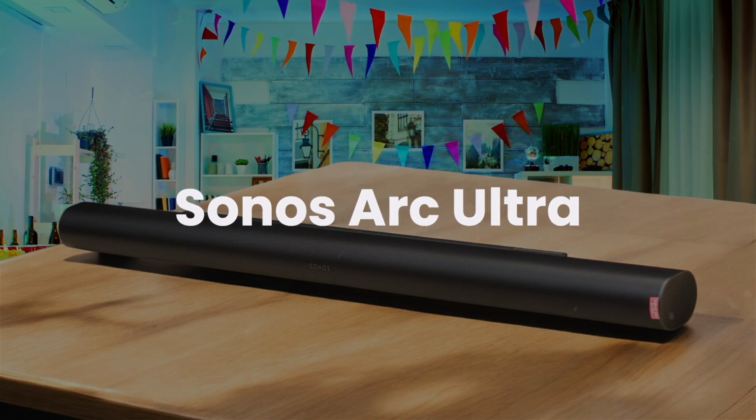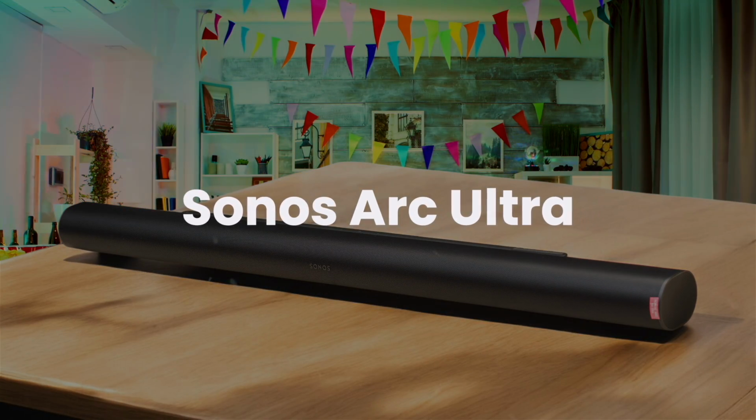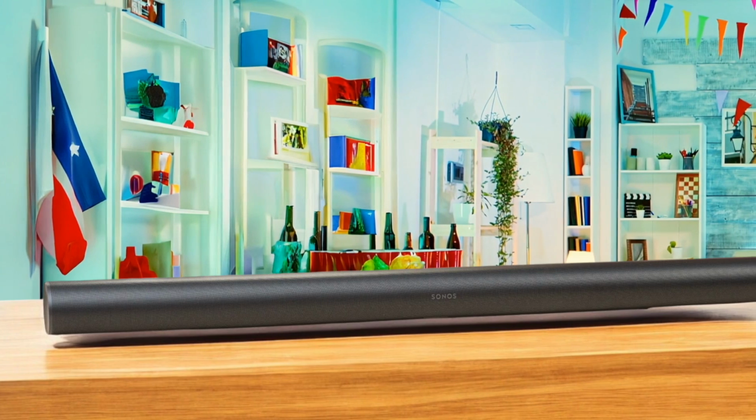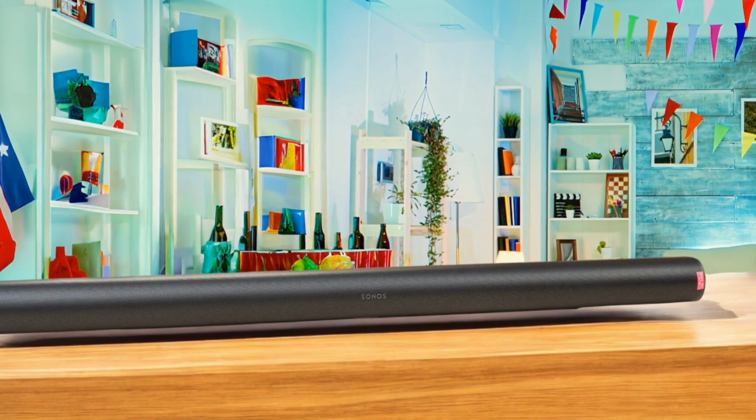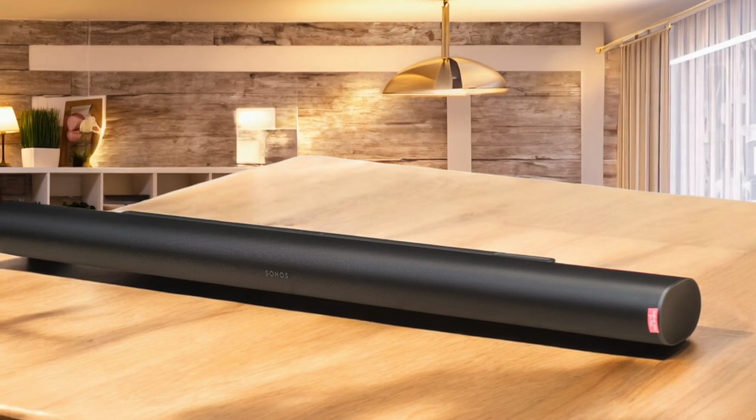Sonos Arc Ultra. This thing is a monster. Like, if you want your living room to feel like a proper home theater, it's got you covered. The Arc Ultra delivers crazy clear dialogue, deep and punchy bass for a standalone bar, and a super wide soundstage that actually makes you look over your shoulder sometimes, even without rear speakers.